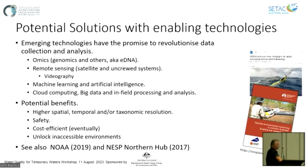So enabling technology is a big focus of our research program because we're looking for techniques that have high spatial temporal resolution, taxonomic resolution where we can, that they're safe, they're cost effective. And like I said, for the sediments and the groundwater earlier, they can unlock these impossible or previously impossible environments. So I should have perhaps flipped that the other way. So these are the technologies that are really the focus of our research.